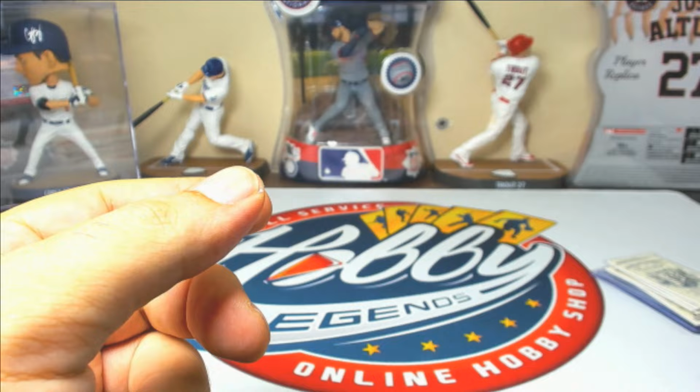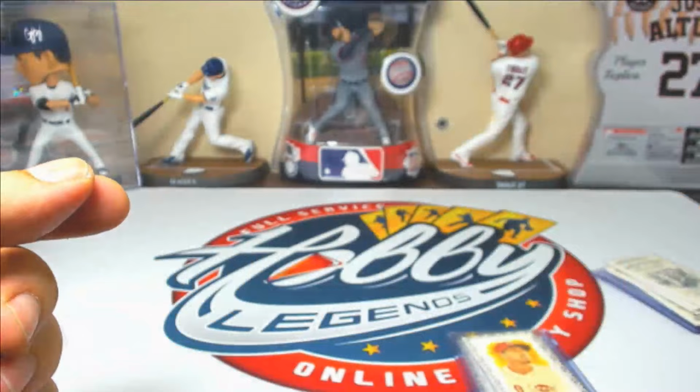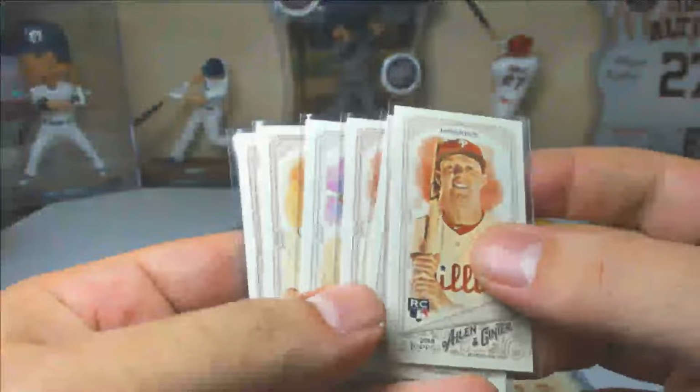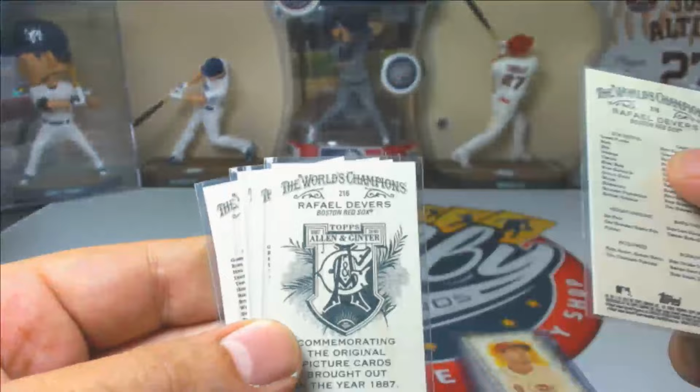Some nicer black border rookies here. Nice Glaber and Hoskins. Got a nice Tyler Mahle black border mini rookie there. Some nice mini rookies: Hoskins, Rosario, Robles, Frazier, Devers. Two Devers, one being an A&G back. Also had some other good mini rookies in there as well.